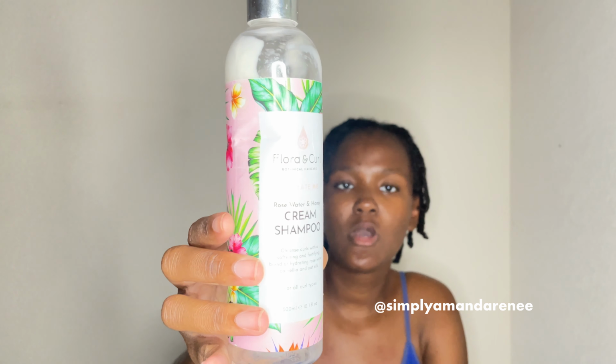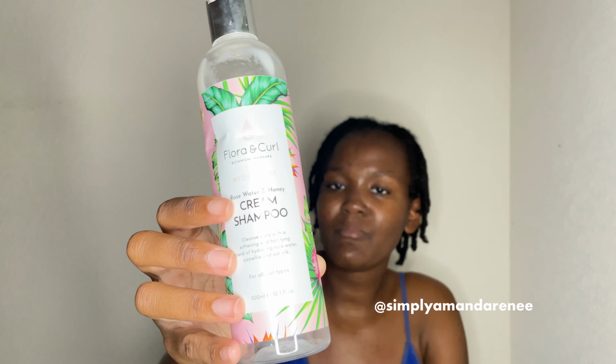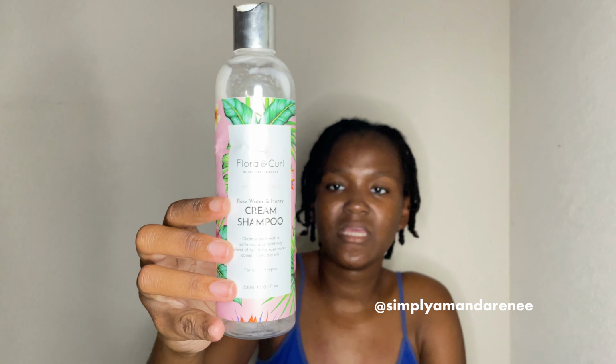So keeping in the Flora and Curl line, I have here the Hydrate Me Rose Water and Honey Cream Shampoo. This shampoo actually took some time to get used to because one, it didn't have that much suds, and I was wondering if it was just the batch that was sent out, but I didn't particularly like this product too much. Yes, it did cleanse my hair, but there wasn't much slip, and I felt like my hair was being stripped unnecessarily. It didn't feel hydrating to me at all compared to the Clean and Curly shampoo from Talia Wajid.